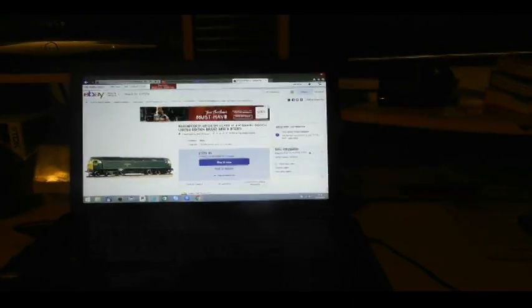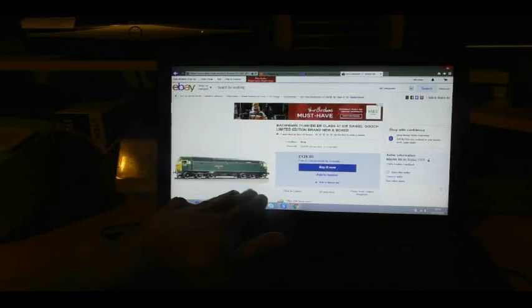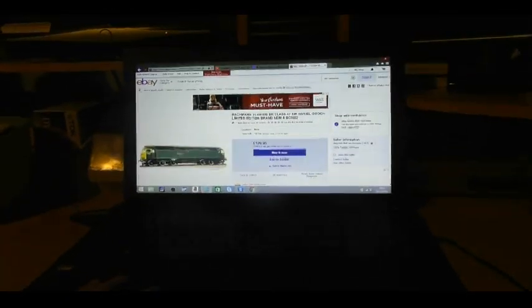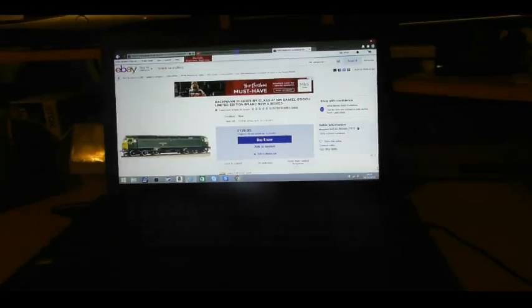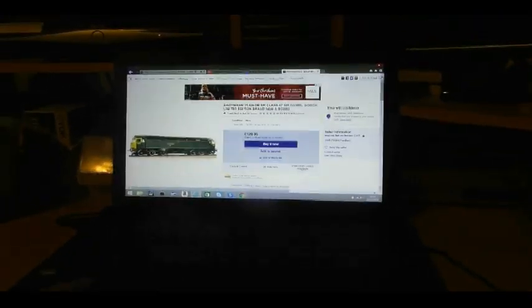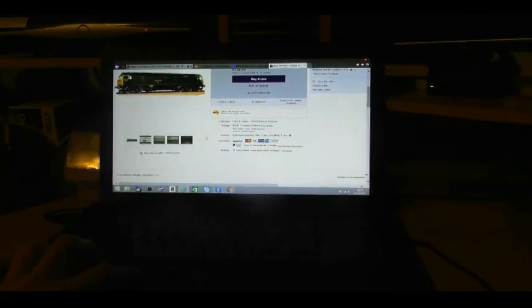So we immediately see here that there is a photograph of the machine, but it looks like a Bachmann stock photograph. It says, although it's on Buy It Now, there's actually some time left on it. So it means that the seller still has X amount of days left to sell the machine. Now we actually see here that there are actual photographs of the real item.